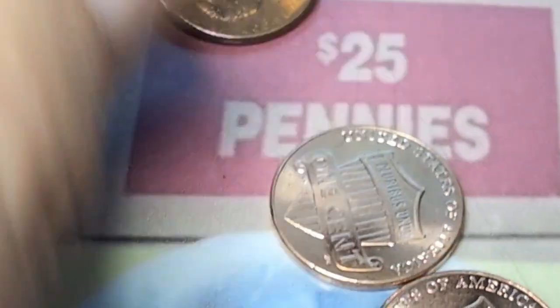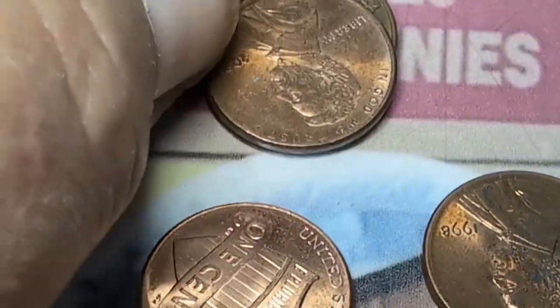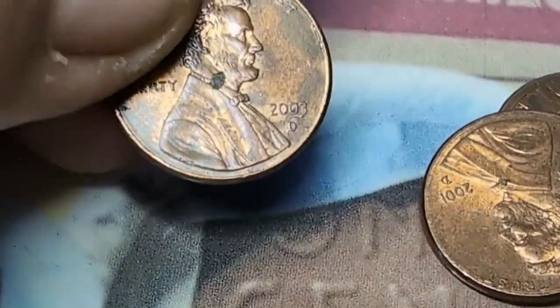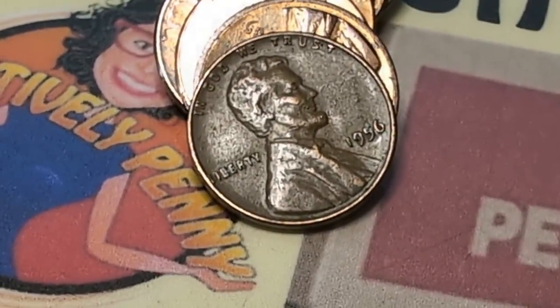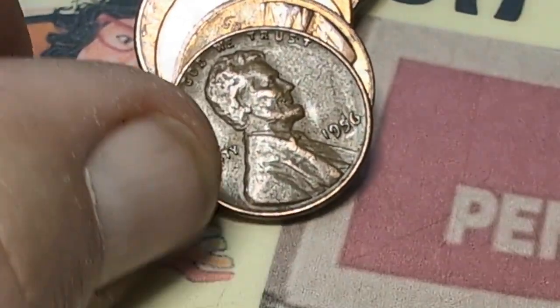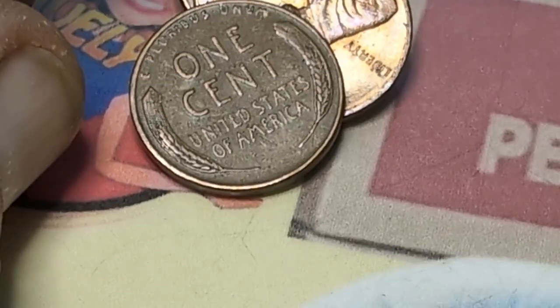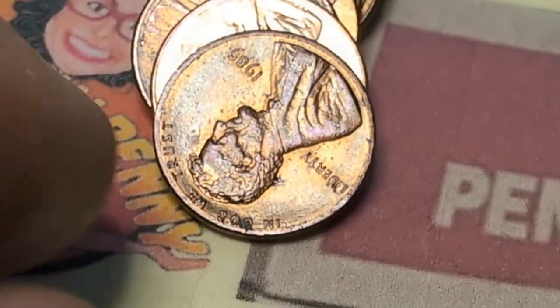Can't wait till I get the next bag just to start seeing if there's any consistency with silver. I'm now in the 10th roll in this box, and here is Wheatie number 4, 1956. Pretty cool. Hope they keep coming like that.